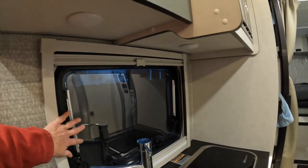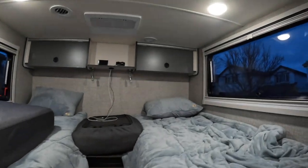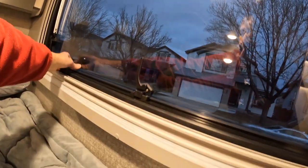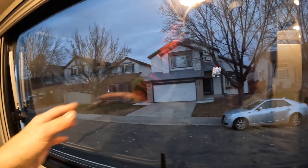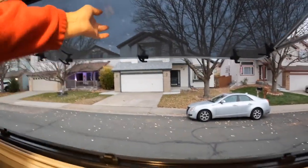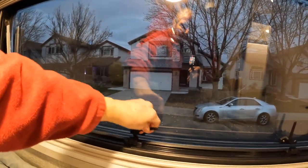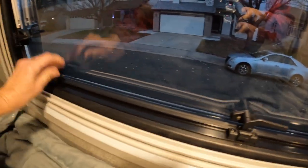Now the EKKO has just about as many windows as the van does. However, all of these open up, and they open up to two different positions. So you can open them up to there, or even farther. And you can even leave them cracked, so there is a little gap there. It might be hard to see.